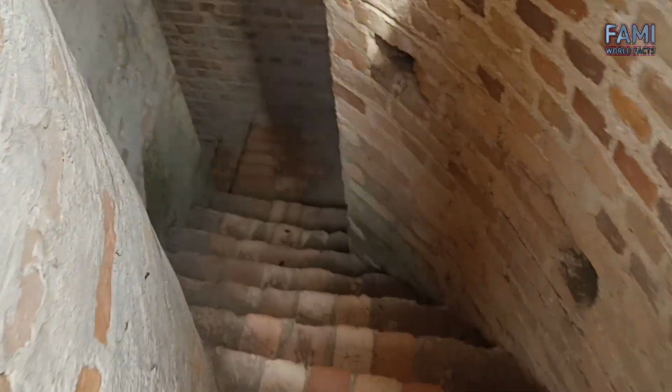Why was the large mansion built in an estate far from the major city, and why was the construction halted and never finished? Let's walk among the ruins and understand why Kellie Castle was left unfinished for more than a century.